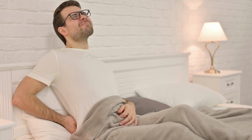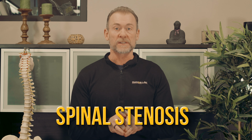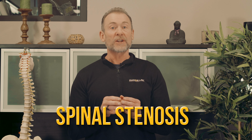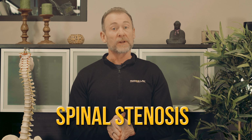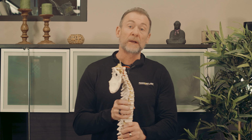If you've ever had back pain, there's a lot of reasons that can happen, whether it's in your neck or in your lower back, even in your middle back. One of the reasons is a condition called spinal stenosis. It's important that you know about it because if you have this condition, it's not just easily treatable like some of the other reasons for spinal pain. So I'm going to show you a spine and we're going to talk about what you see with spinal stenosis.